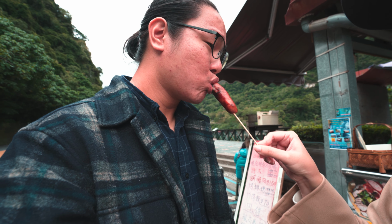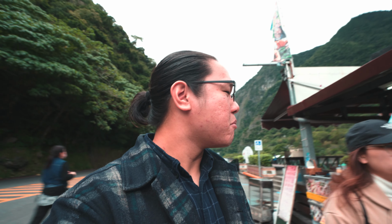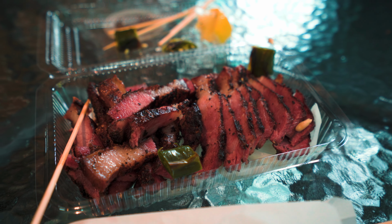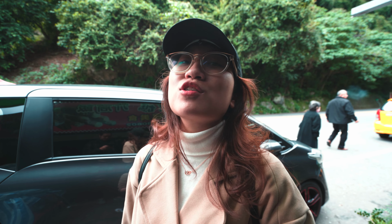I think boar meat you can't really tell the difference though. It's harder. Slightly harder. The wild boar meat is slightly harder than a normal pork. But if you have tried beef jerky, pork jerky, it's a bit similar to that. The taste is actually not bad. You don't have the funky pork smell or such.